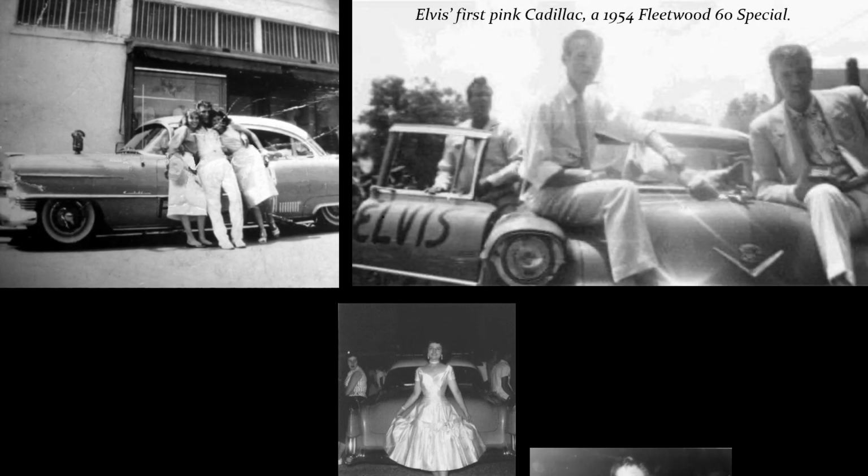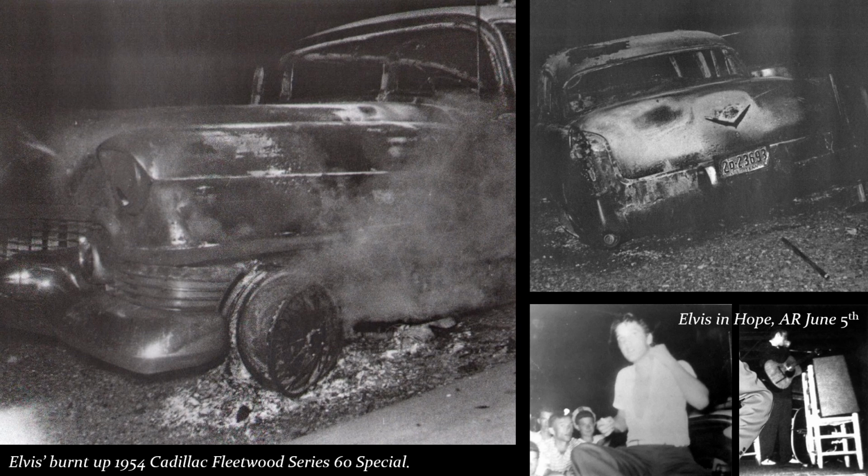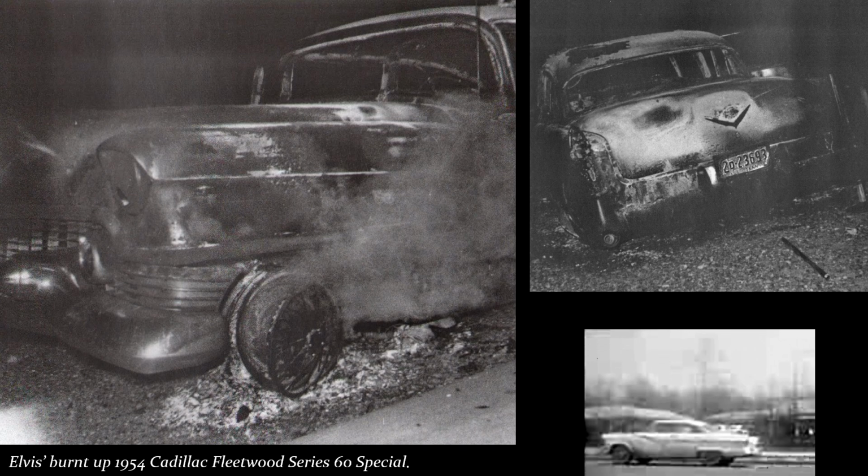On June 5, 1955, after his performance in Hope, Arkansas, Elvis and his date headed for the hotel in Texarkana. Near Fulton, the 1954 Cadillac started smoking from the rear. Elvis stopped and got out of the car. A couple of minutes later the Cadillac was burnt to the ground. Elvis was of course devastated by the loss of his beautiful Cadillac. He toured frequently at the time, so during the next couple of weeks he borrowed his parents' 1955 Ford Fairlane.